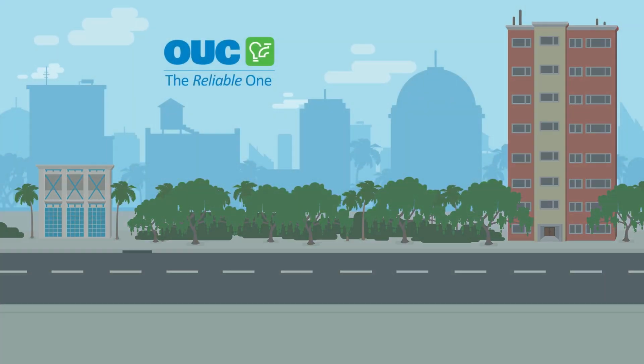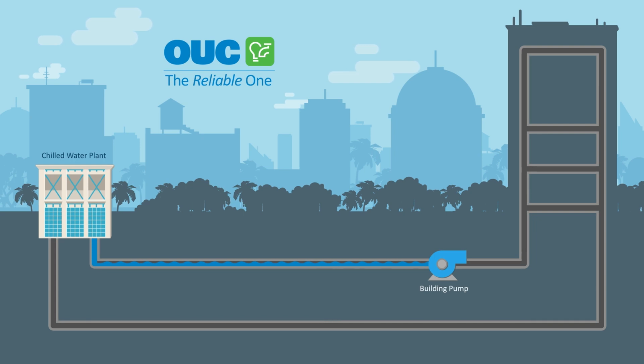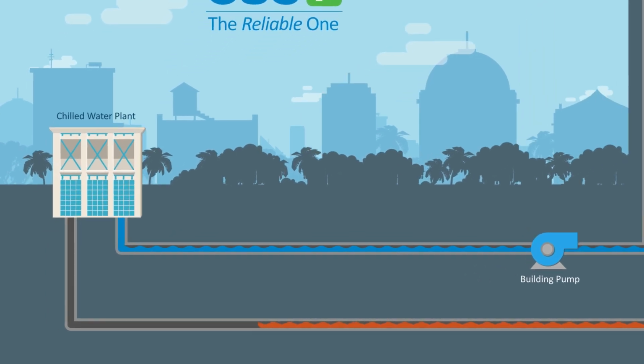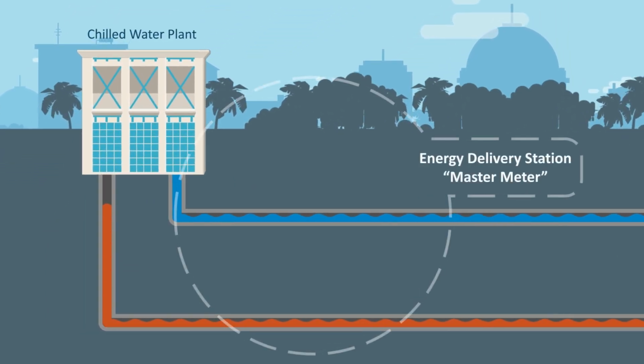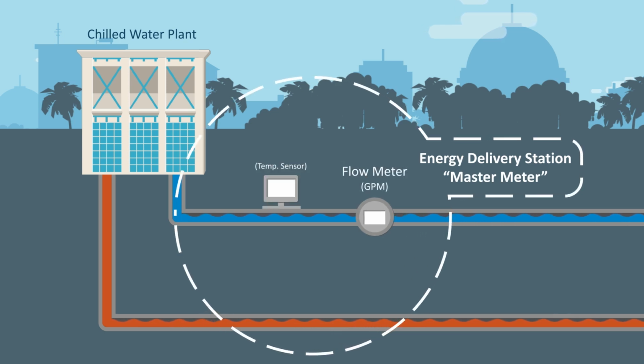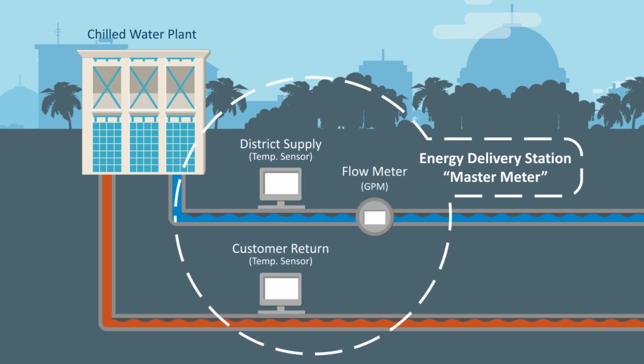From there, internal building pumps, operated and controlled by your energy management system, send chilled water to air handlers for common areas and larger tenants, or to fan coils used by smaller tenants and residential units. To capture the amount of energy used in your building, OUC measures the chilled water flow in gallons per minute and the water temperature both entering and leaving the building.